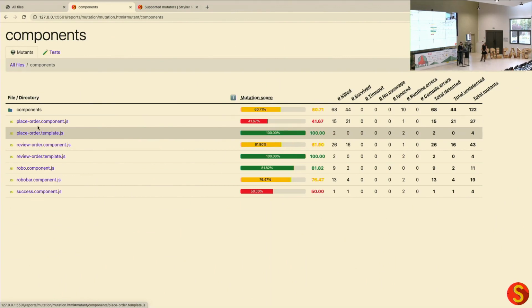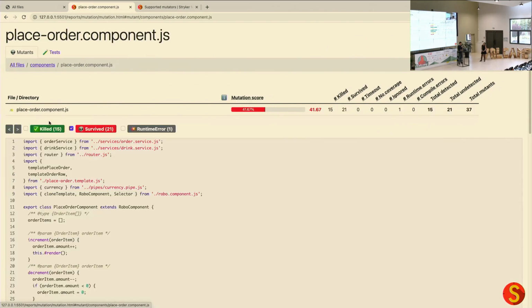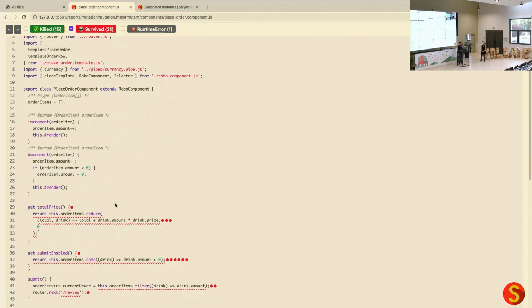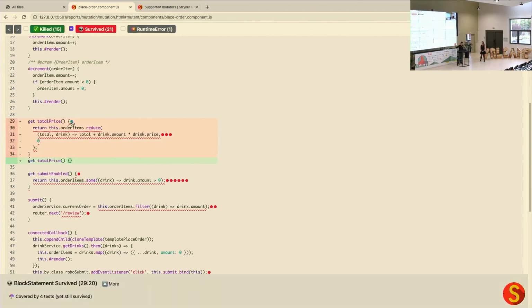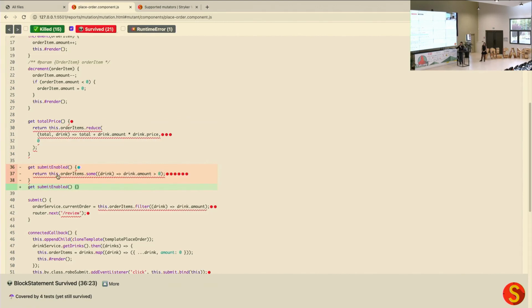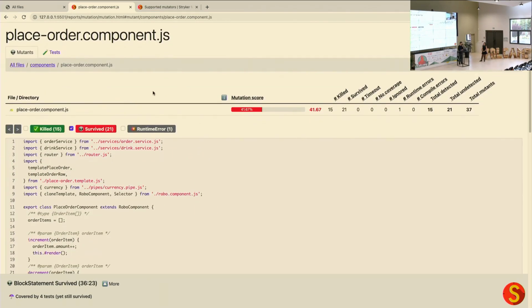I can go to a component. You can go in a component and see all the mutants, not this one. Let's go to one that is not 100%. You can see all the mutants that have been created that have survived, and then the same thing we did earlier, just see why it didn't work. So this one, as we showed in the slides, you just remove the entire content of the function. So this is a very interesting way to test your test.